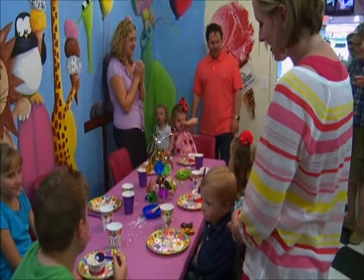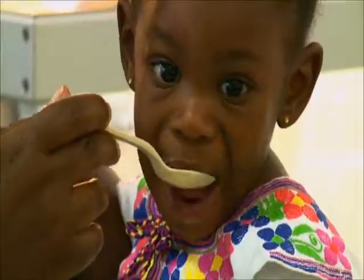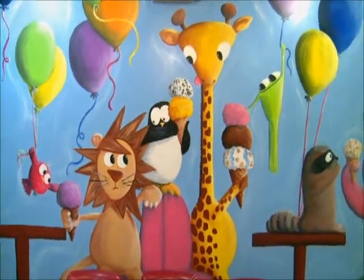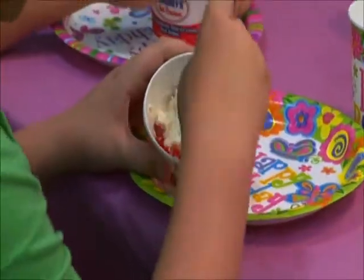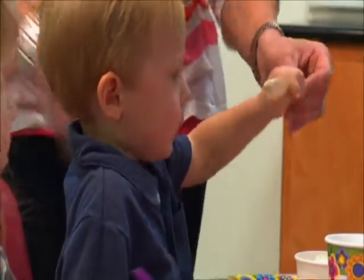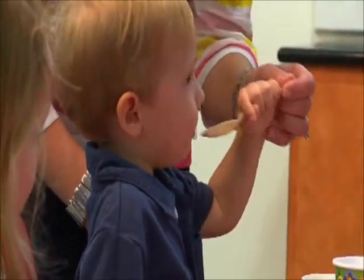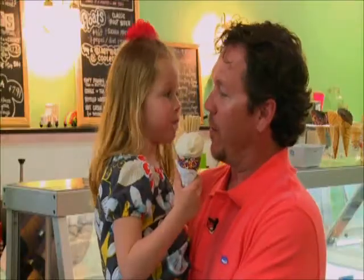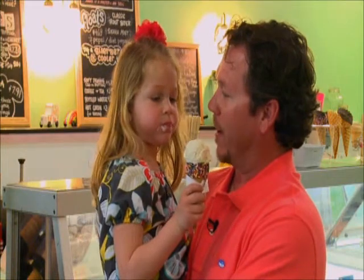We book birthday parties here in this lovely birthday party room. The kids love it. They just come in here and ooh and ah over the mural on the wall. We provide a little sundae for them and a fountain drink, and then they can run around and open presents. We do all the setup and cleanup, and it's simple for the parents. One of our favorite things is the birthday parties.